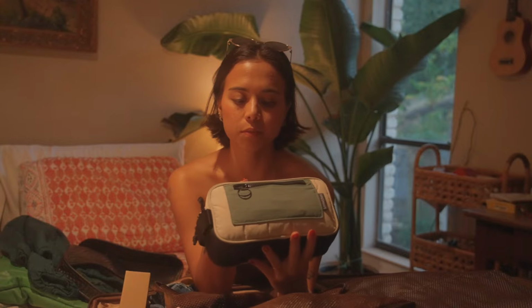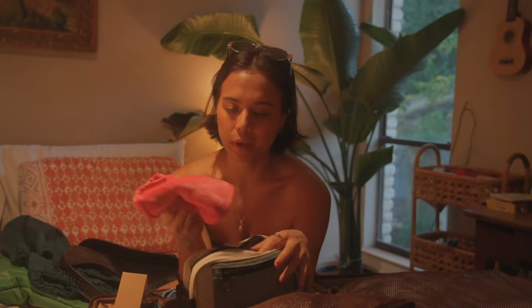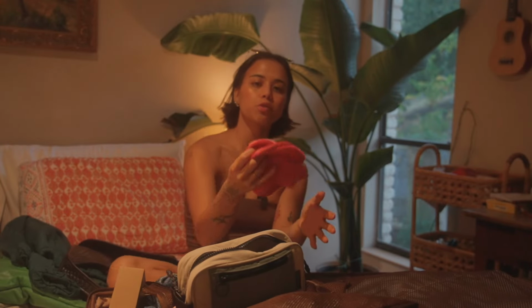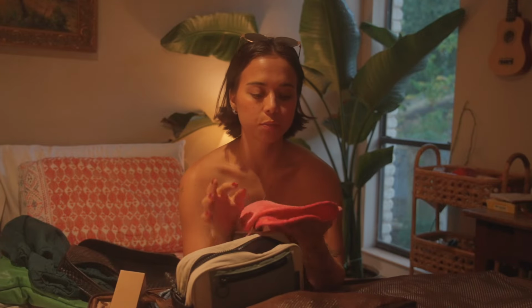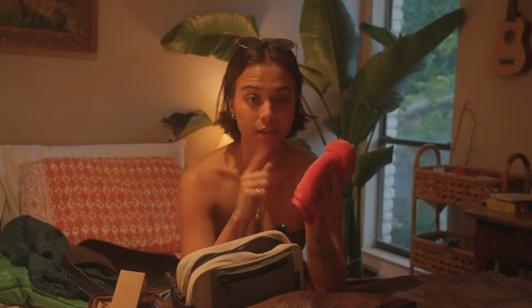And then this is my toiletry bag. This is the brand Bag Smart. It's a water resistant toiletry bag. And then inside this I have a makeup remover pad. It's reusable. I've had this for so many years. You literally just throw it in the wash, but it does such a good job at removing makeup. It's actually kind of crazy because you just put some hot water on it and everything comes off. They're incredible. I'll link this down below as well.